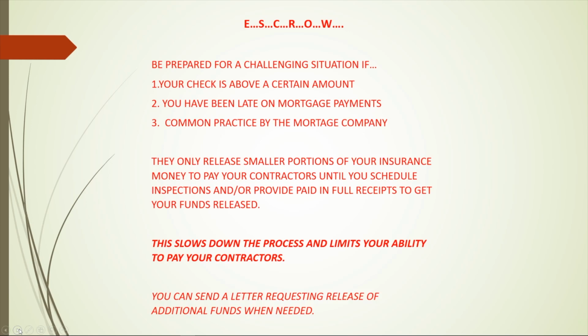Escrowing. This is something that mortgage companies obviously love to do. One of the things that will slow down your repairs is when they escrow your insurance claim check. So be prepared for this situation if your check is above $10,000 or above whatever their limit is. And also, if you have been late on a mortgage payment in the past, they may automatically escrow your account. And some mortgage companies just do this as a matter of practice.